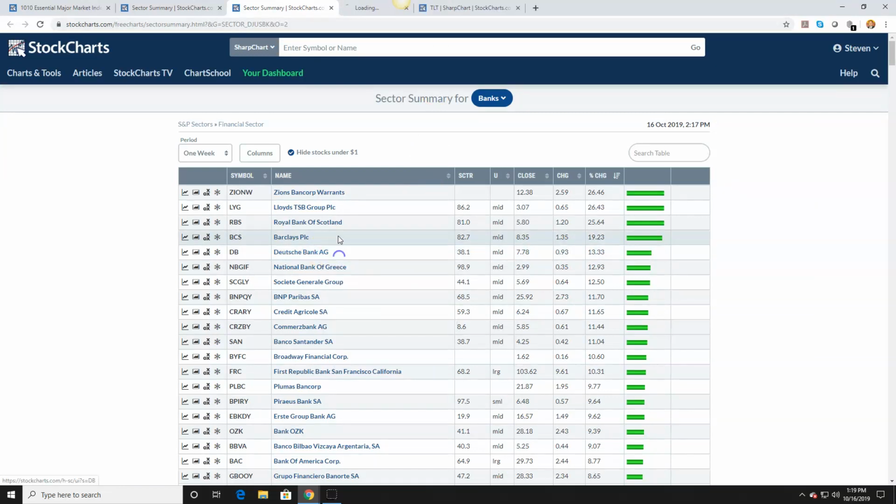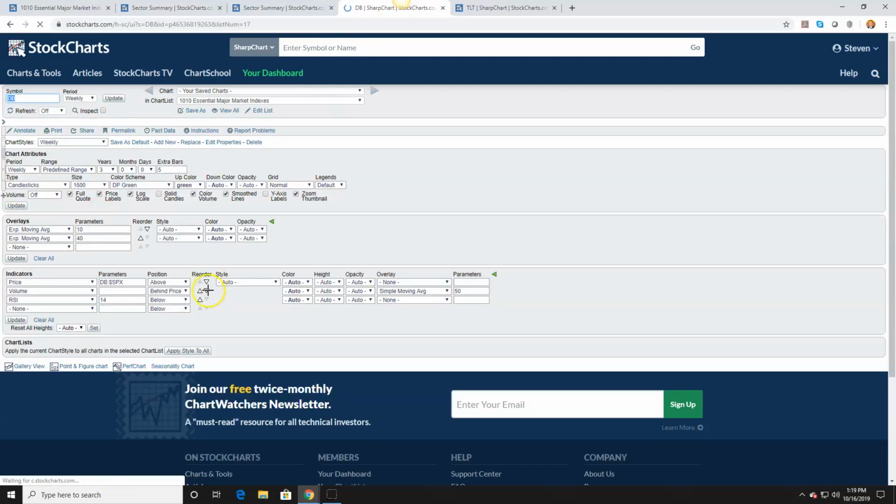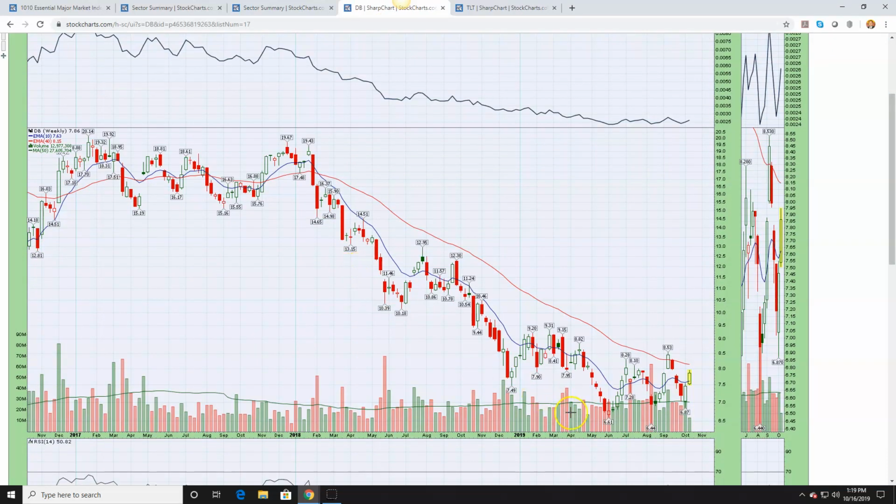Let me look at this Deutsche Bank. Did I just look at that? Yeah, these are kind of ugly charts. These are definitely ugly charts. You can see that, yeah, it's just not something. But the interesting thing is it's slowing momentum to the downside. Look at this. This is really interesting, and this is a good stock to look at.